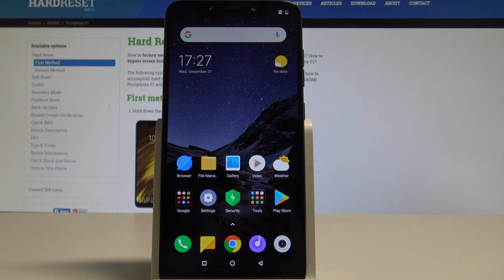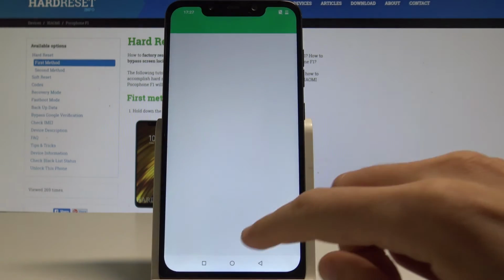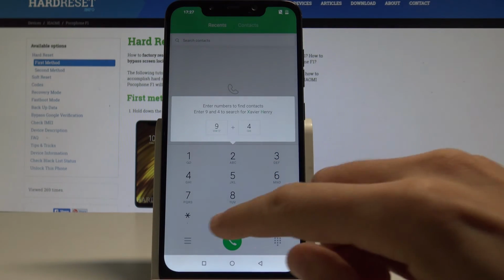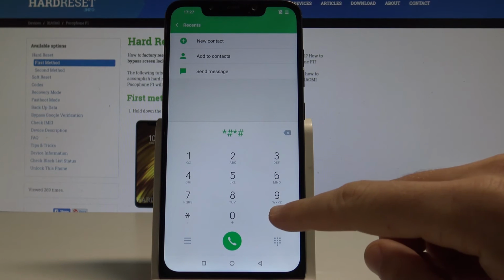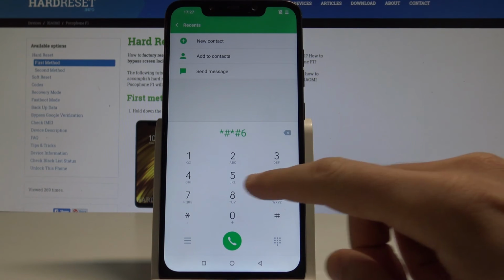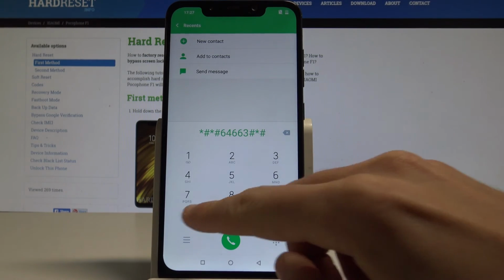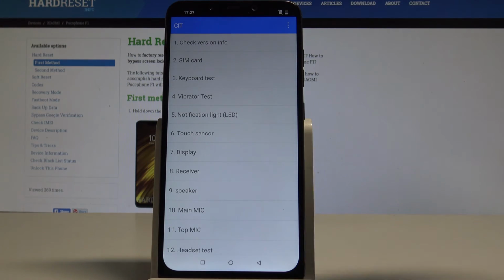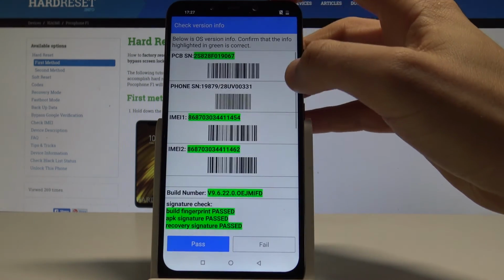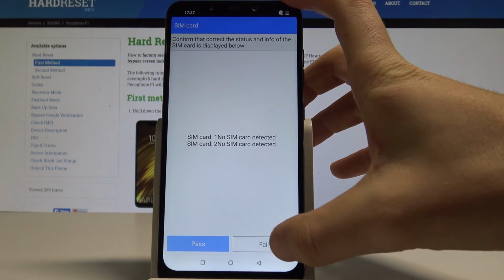So let me show you the secret mode, which is the hardware test mode. Let's open the phone's dialer right here and let's use this secret code. Asterisk hash 64663 hash asterisk. The following mode pops up, so here you can test a couple of things such as the version of your device. So here you've got your version. If everything is correct, let's tap pass.